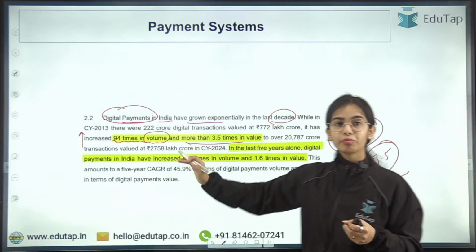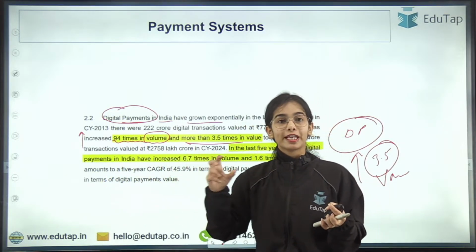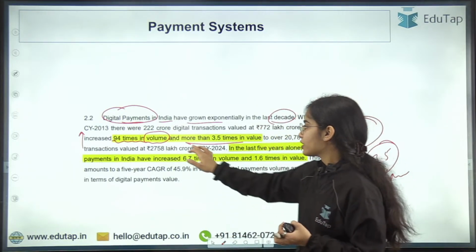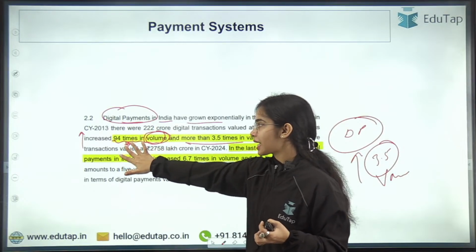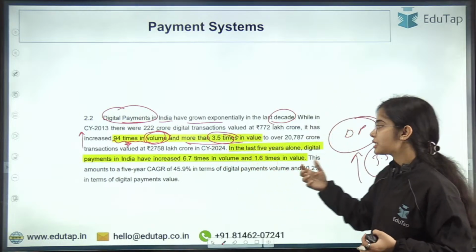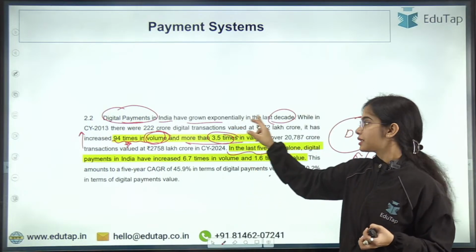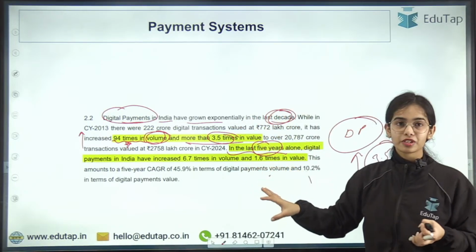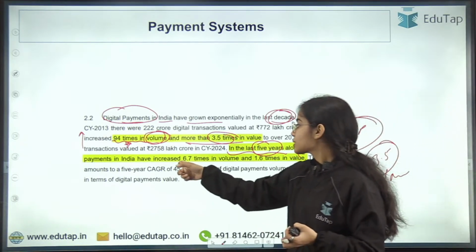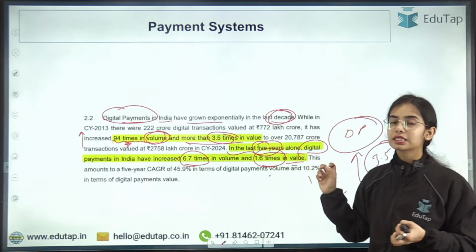Volume means the number of transactions, let's say I am doing 10 transactions. Value means how much money is involved. So volume has increased 94 times, and value has increased more than 3.5 times over the last decade. If we talk only about the last 5 years rather than the decade, digital payments in India have witnessed a 6.7 times increase in volume and a 1.6 times increase in value.